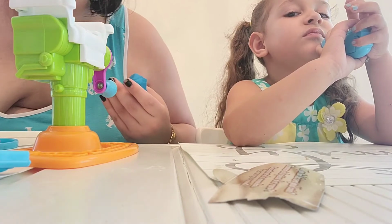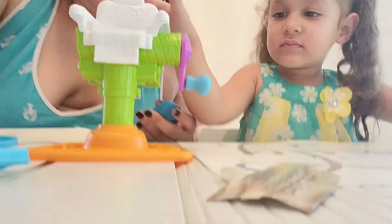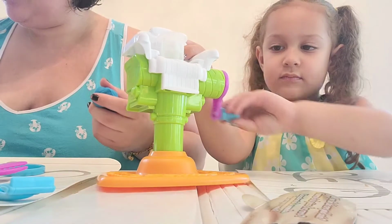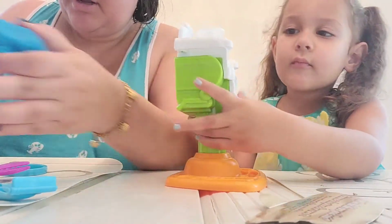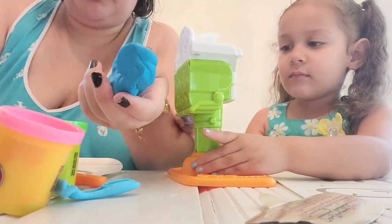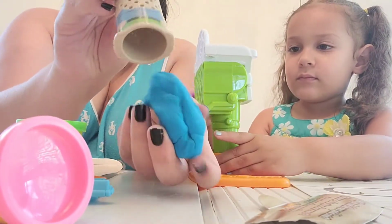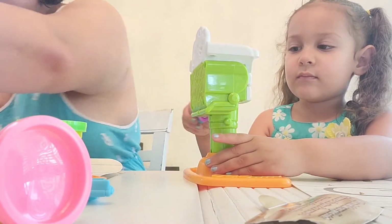Alright, so I just opened up her Play-Doh thing, and this is the little chair that you sit in to get your hair done, right here. It's like the barber's chair, and I was reading the instructions, and you put the Play-Doh. It comes with like 5 or 6 Play-Dohs, different colors, like pink, green, orange, purple, blue, and of course Petrova chose blue because blue's her favorite color. So I guess you stick the Play-Doh in here.